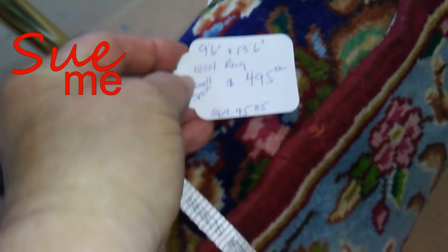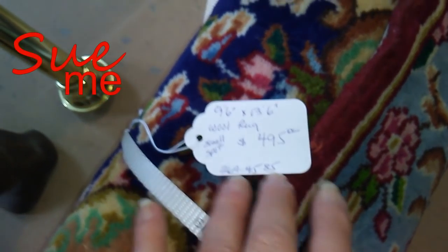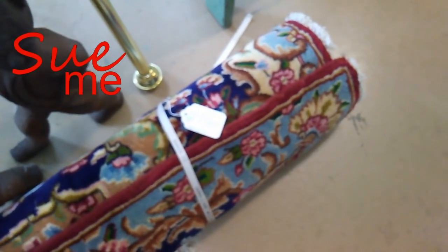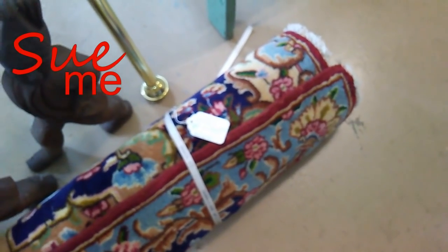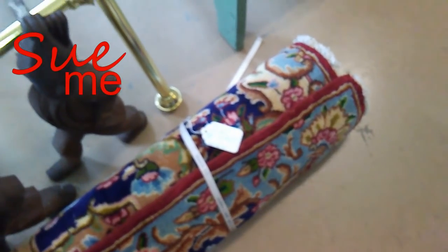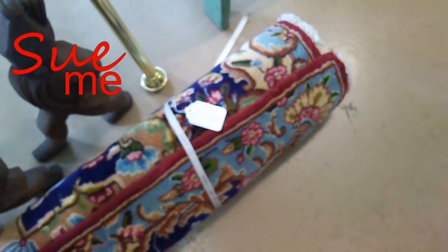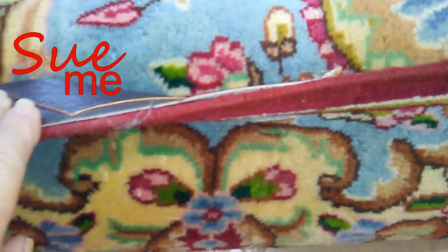$4.95. 9.6 by 13.6 is going to be in either the 9x12 classification or the 10x15. Rugs like this are never perfect sizes, and as a consequence, they fall into what is called a class size. So an 8x10 rug might be 7.5 feet by 10 feet 3 inches. It's still in that general class size. This one is a very pretty looking rug.